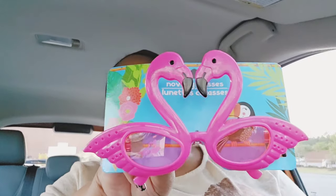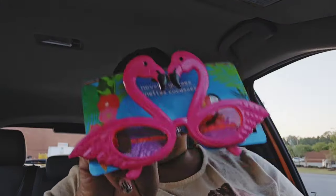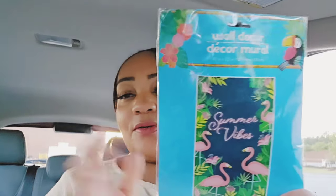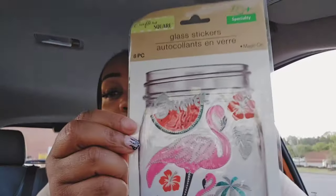I got me the Pink Flamingo Sunnies. Yes, could not leave these behind. So I did grab them. I also got the Summer Vibes backdrop. Don't ask me why. I just got it, y'all. And these Magic On stickers.